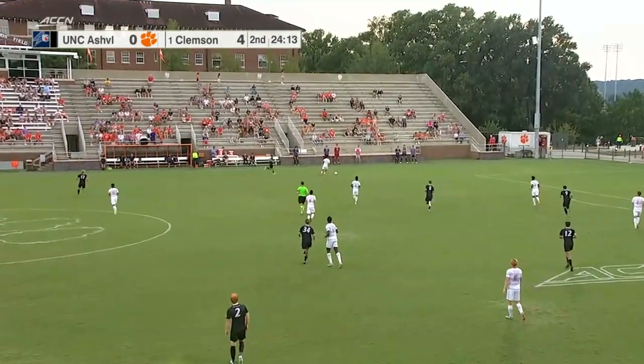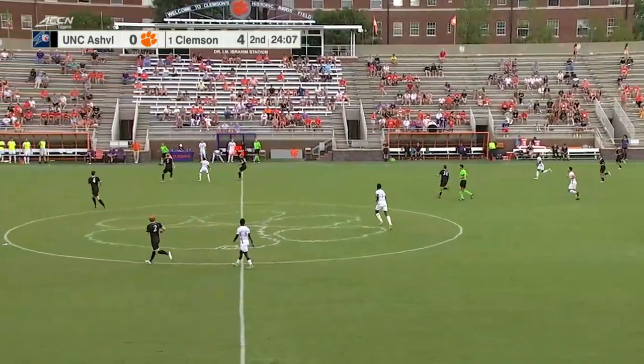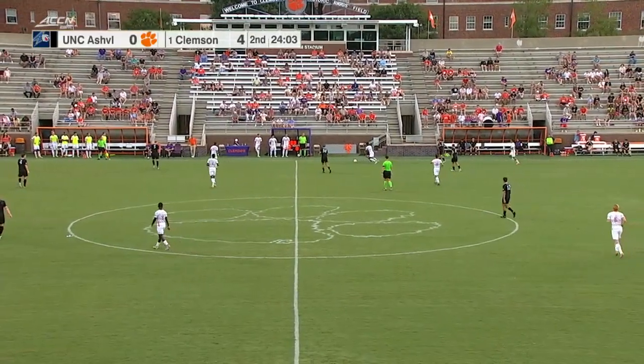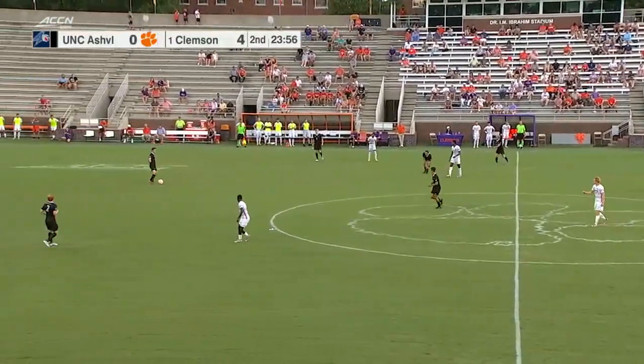Yeah, and I think what's most impressive is it's easy to get greedy in those moments. You come in the game, I want to get a goal. Everybody's getting on the score sheet. But you saw even the last goal, Silla, to find Reed and be unselfish in that moment, knowing that Reed had a better opportunity to score.